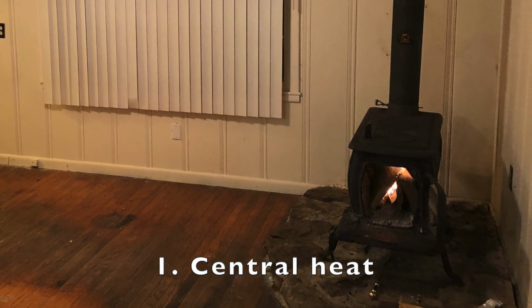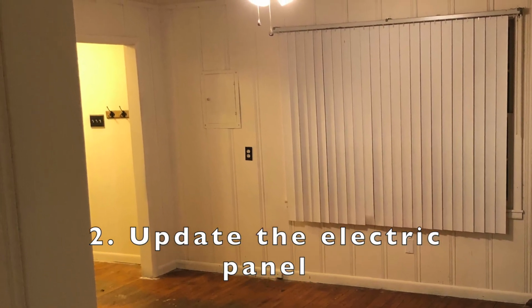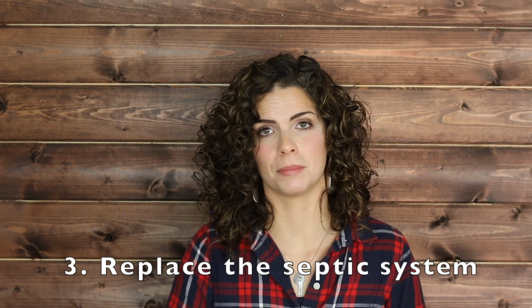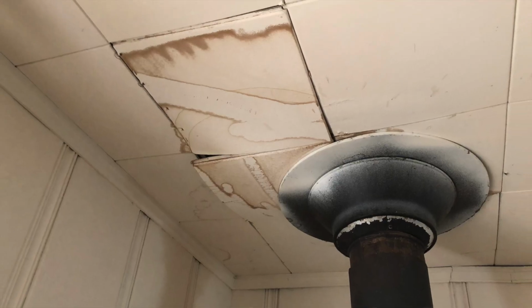One being the central heat, another being updating the old fuse box with an actual electric panel, and like I said, we just had to replace the septic, which had to be completely replaced. I mean, it was literally caving in on itself. After those projects, we'll start on some of the more superficial, cute ones, like fixing the ceiling because it has a lot of water damage from before the roof was replaced, painting every single surface, fixing the floors, working on that master bedroom renovation.